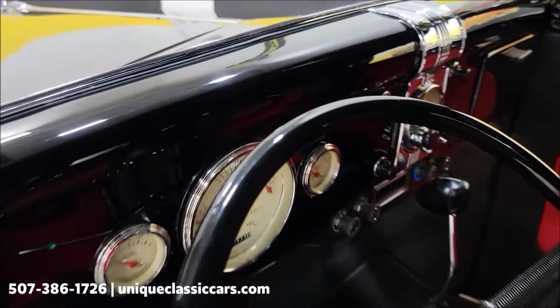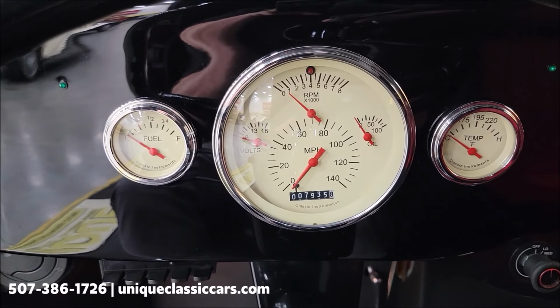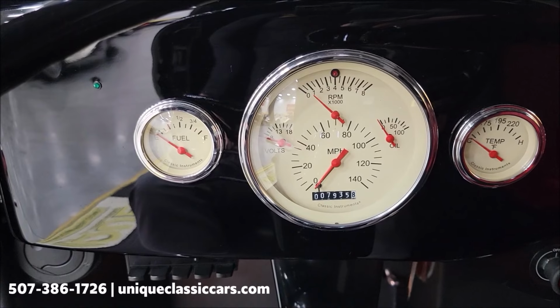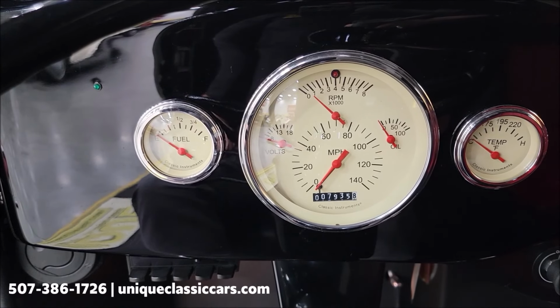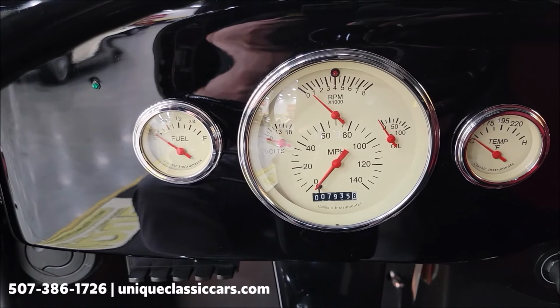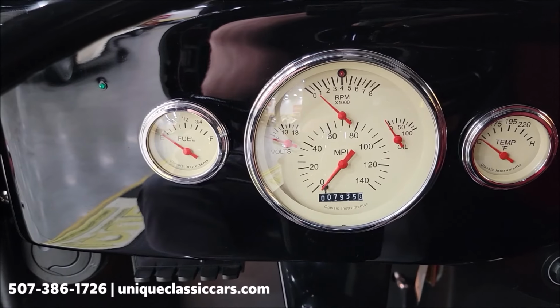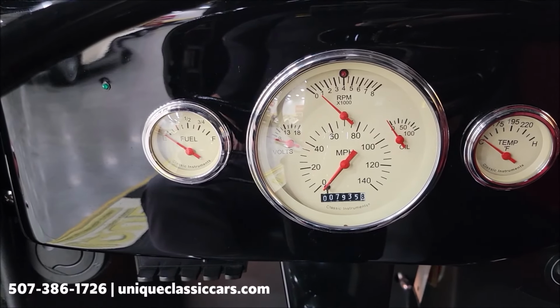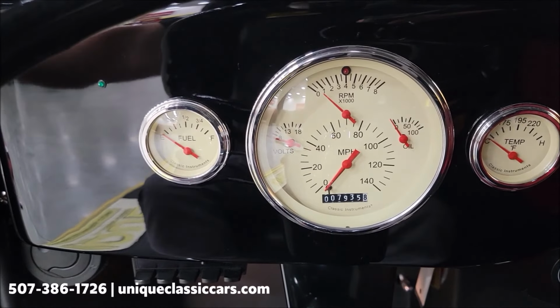Here's your exact miles, 7,935. That is on the build and the body itself. The engine and drivetrain had a little shy of 10,000 when they were put in. So a little shy of 10,000 on the drivetrain and tranny. So 7,935 on the build and under 18,000 on the drivetrain. Let's put it that way.